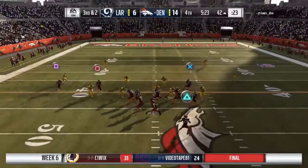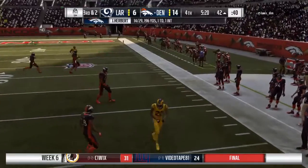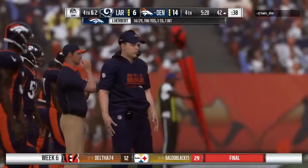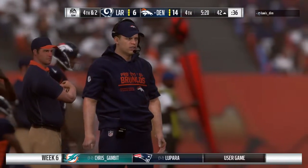They're going to look to throw. Incomplete. He had nowhere to throw, so he just tossed it away. But that brings up fourth. Perhaps they overthought this one a little bit.